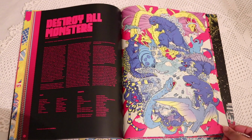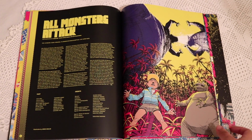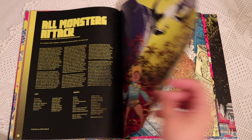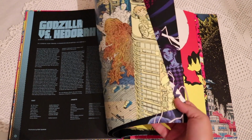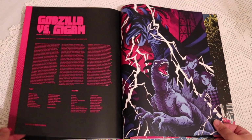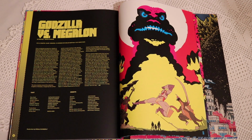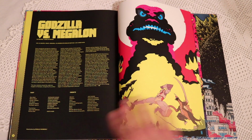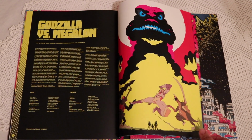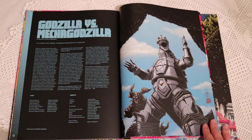Son of Godzilla. Honestly, guys, this is just stunning. I keep saying it, but it really is. I pre-ordered this from day one. I pre-ordered it from the US site, and then I found out it was getting a UK release. This is region free as well, so it's cheaper than the US version and region free.